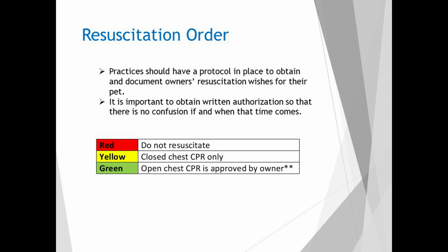Yellow means closed chest CPR. Closed chest CPR is when we perform manual CPR with chest compressions and mouth-to-snout resuscitation, or in the case of a veterinary clinic, they may do ventilated resuscitations with an endotracheal tube placed into the animal's airway.